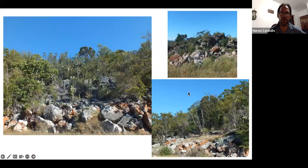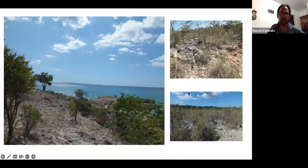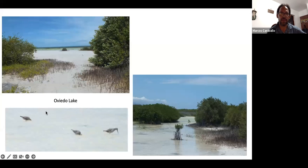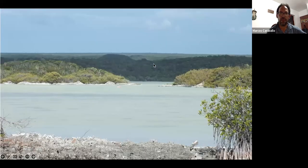It's a natural lake. It has mangroves, many birds, and is an important area for local wildlife, fishes and birds. And it's very beautiful. You can see the Jaragua National Park all in the back with the cactus and all the xerophytic vegetation. And then you have the lake.